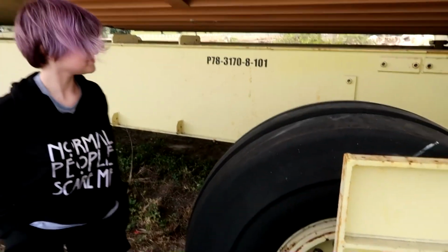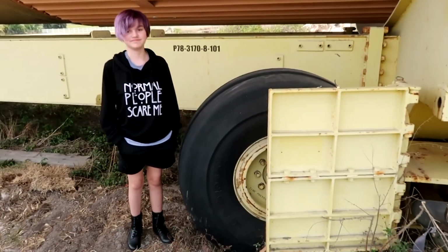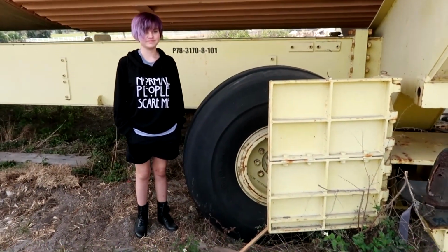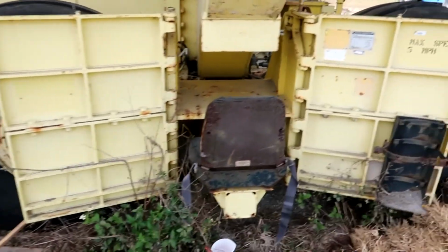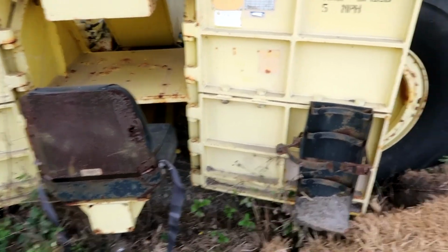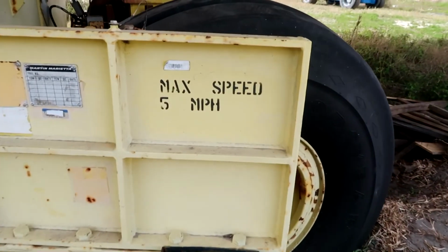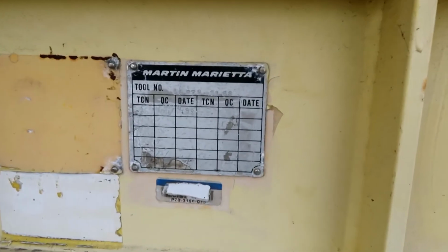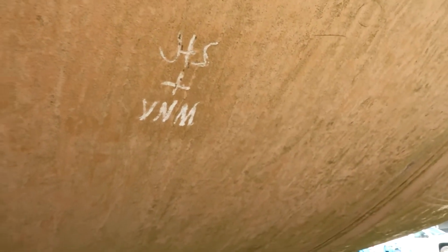So, stay next to that tire. Just kind of give you a size of the tires, April. A little seat, someone directing, but max speed of 5 miles per hour. Martin Marietta design. Looks like some folks left their mark on here. Really, people?